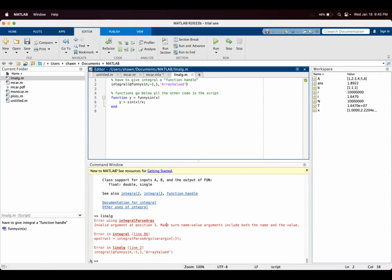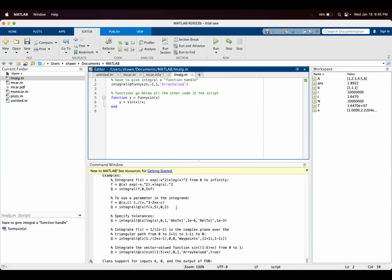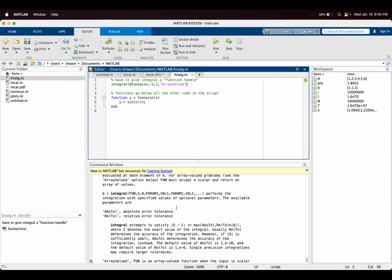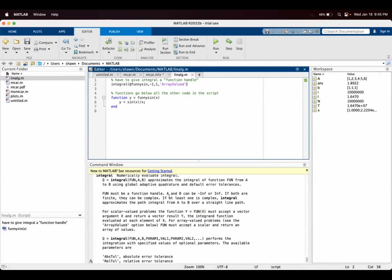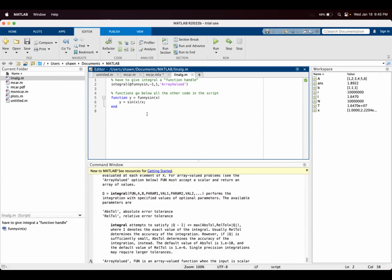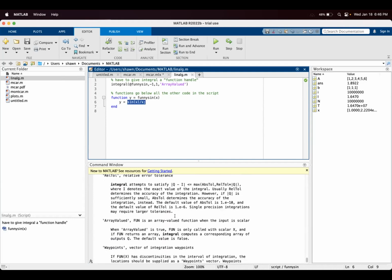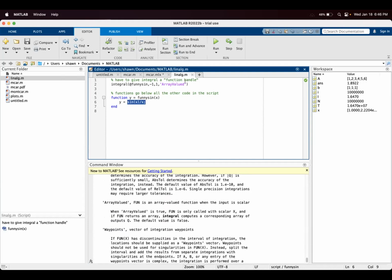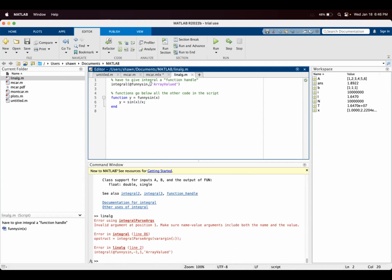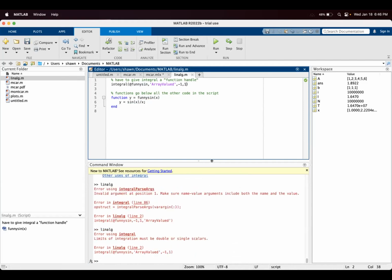Invalid argument at position 1, make sure name value arguments include both name and value. Hold on a second. There's something goofy going on here. I don't quite remember this, but there is a way to get MATLAB to let you integrate this function without going through the rigmarole of making it work with vectors. I'm not entirely sure why it's not happy with position 1. Does array value need to be earlier? It can do indefinite integrals. Ooh. Yes. Limits of integration must be double or single scalars. Ah, silly.